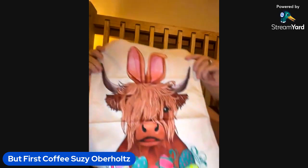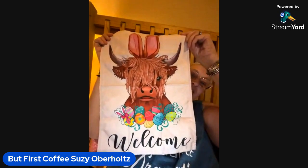This is just a little garden flag, and it's printed on both sides, and I got it for Easter. It's got a little Highland cow on it. It says, "Welcome.